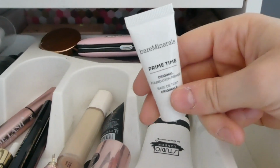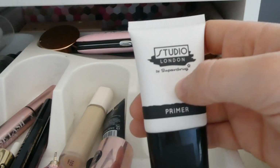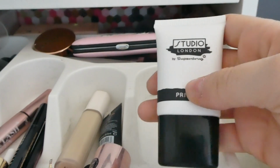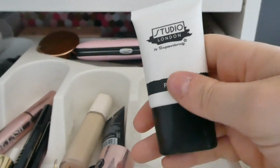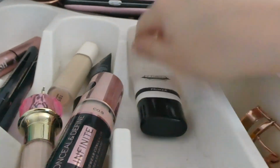This is just a Bare Minerals primer that I don't think I've actually tried yet, so I'm going to keep this one. This is a Studio London primer by Superdrug. I don't know if I've tried this yet, so I guess I'll keep it for now, but if I don't like it, I'll just get rid of it because it doesn't really have any information on it or anything. So I've only got rid of one primer so far.